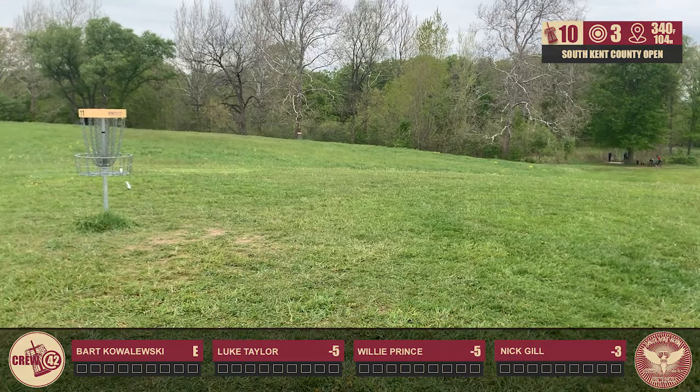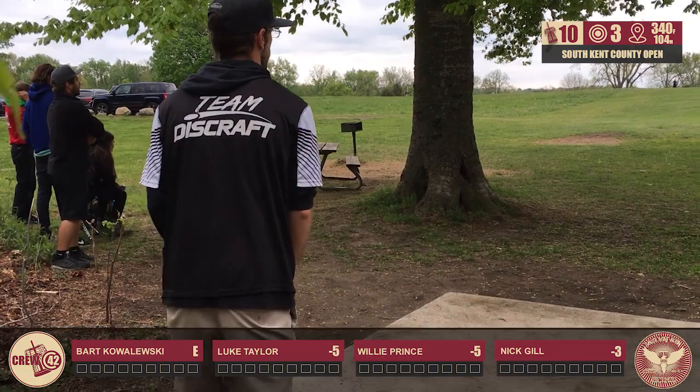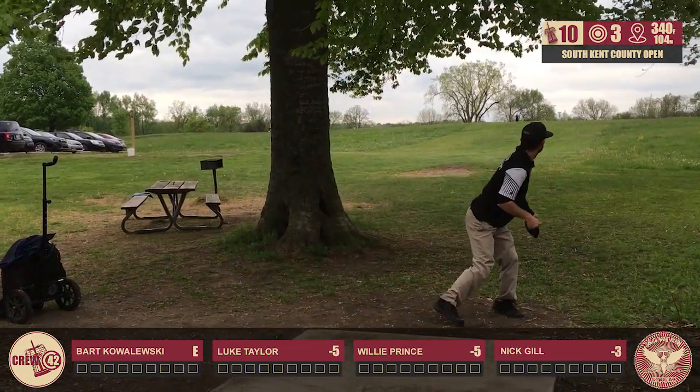And I think the wind did start to pick up here. I think it was right to left, so hang it out wide and let the wind carry it back. Definitely looks like there's some wind now. The tree's definitely blowing a little. Looks like headwind almost, too. Everyone's kind of layering back up, too.